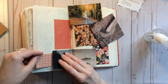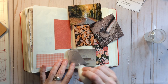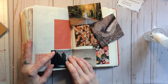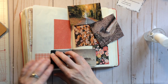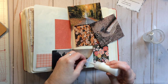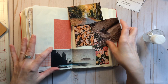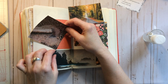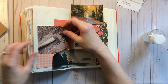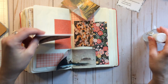I am just using some Elmer's glue, and that really does well with paper on paper, especially for a collage book. If you are worried about having wrinkles in your paper, then a water-based glue like this PVA glue probably isn't your best bet, but I'm not that worried. I do want that tucked underneath there. And then I was thinking I would put that up top. So actually I'm going to pull that down a little bit.